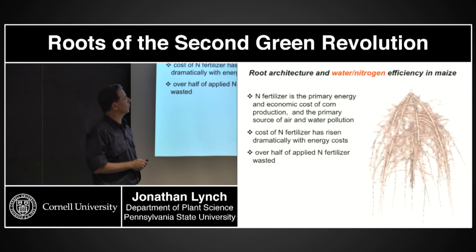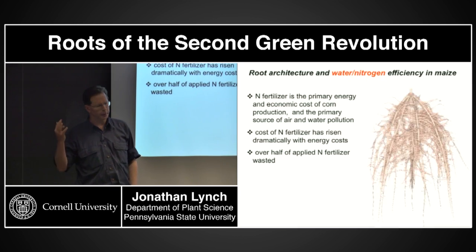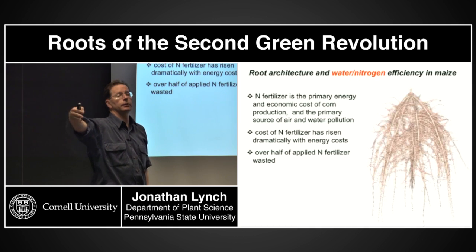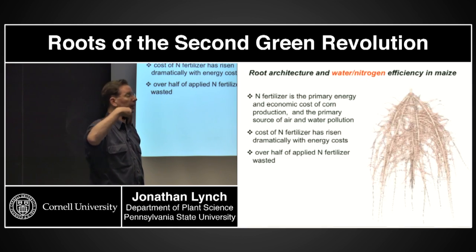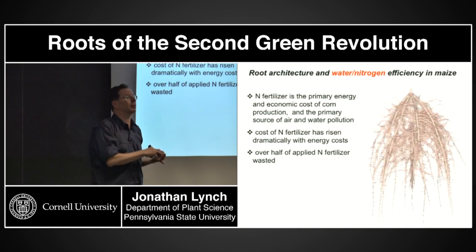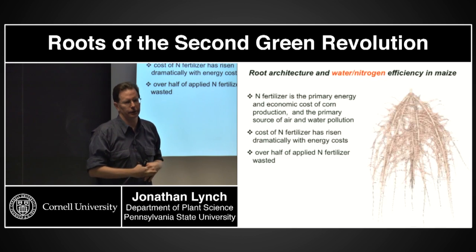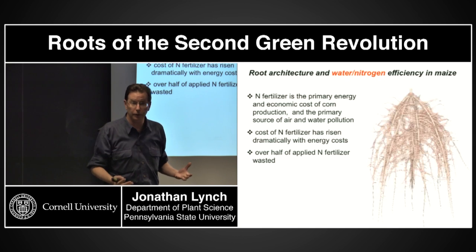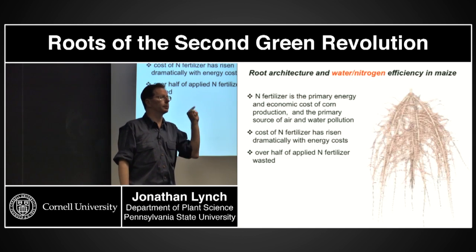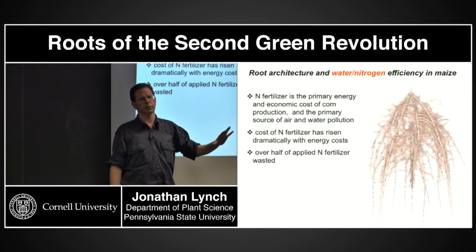But of course, the real interest in corn, I think, is water and nitrogen. You guys know about corn. It's a huge plant. It needs a lot of water and nitrogen. It turns out nitrogen is not only a big limitation to food production in the tropics, but in the US, the biggest cost of growing corn is nitrogen fertilizer. The biggest environmental cost of growing corn is nitrogen fertilizer. The biggest energy cost of growing corn in the US is nitrogen fertilizer. Estimates are two-thirds of the nitrogen fertilizer we apply in the US is never taken up by the crop. It goes right into the environment and causes pollution.